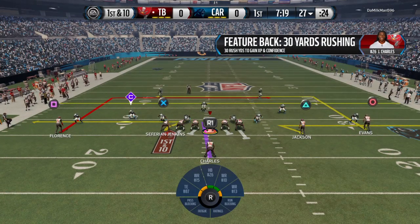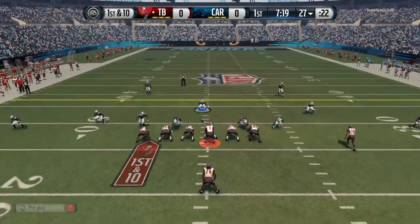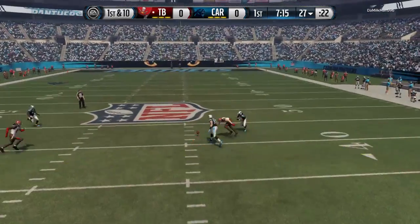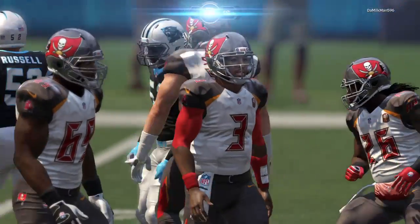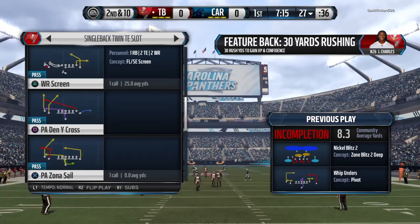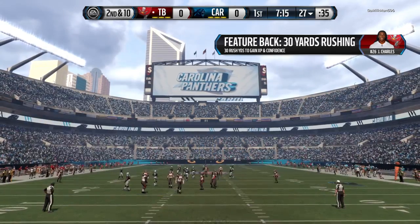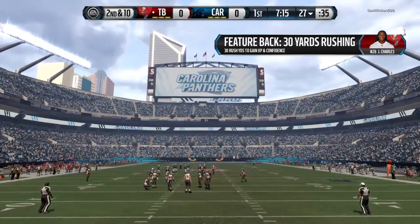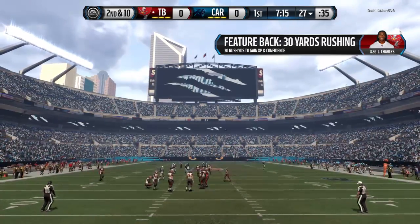Charles, the lone setback this time. First down at the 27. Throws the pass. And it's swatted away. And now here's the Panthers line up on defense. Can anyone on this defensive unit find out a way to stop the passing attack?